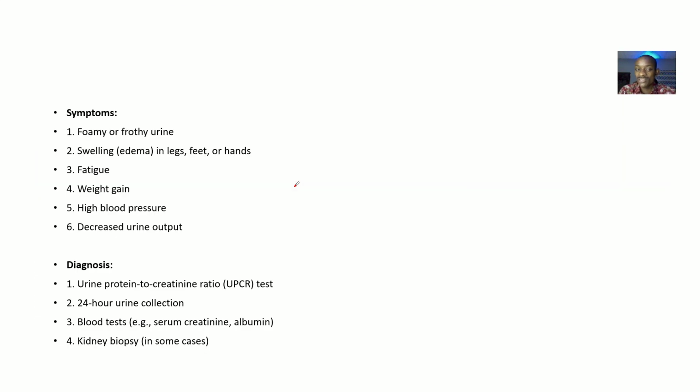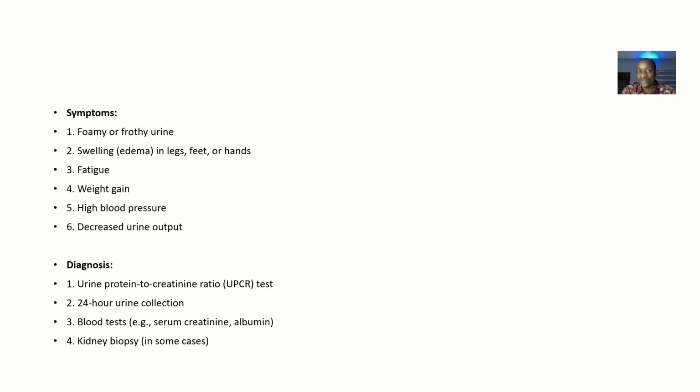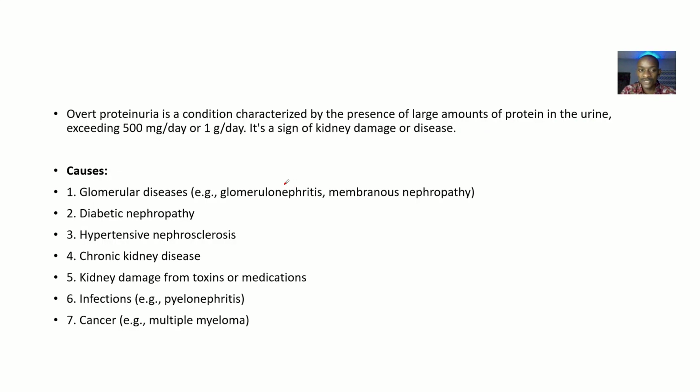So we'll talk about it from the definition to the causes, symptoms, diagnosis, treatment, and prognosis. For the definition, overt proteinuria is a condition characterized by the presence of large amounts of protein in urine. These protein levels will exceed about 500 milligrams per day. It is a sign of kidney damage or disease.